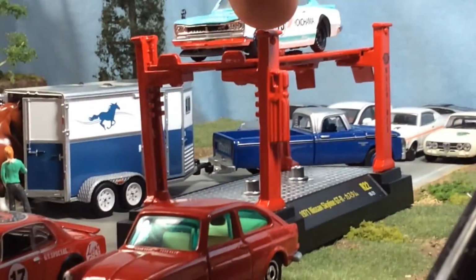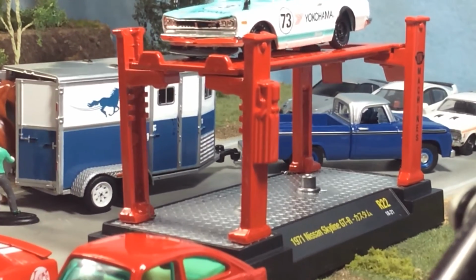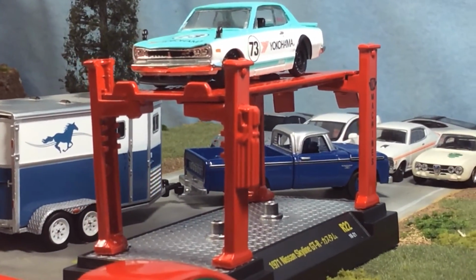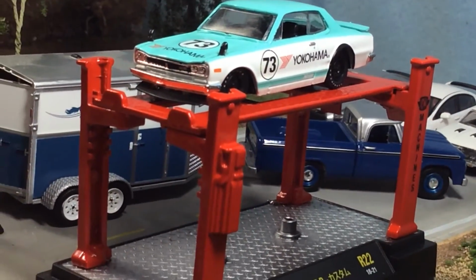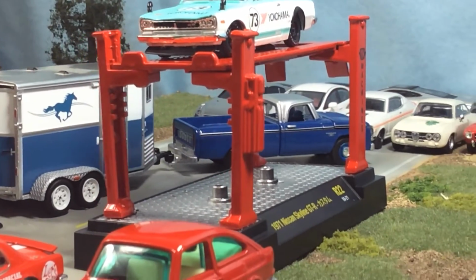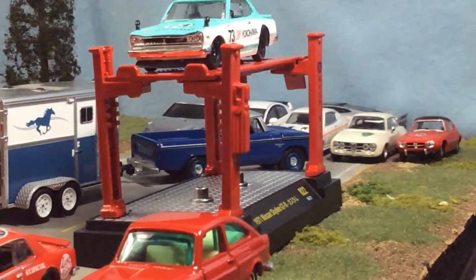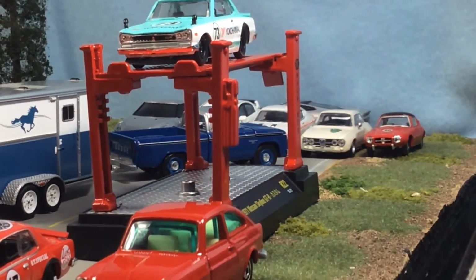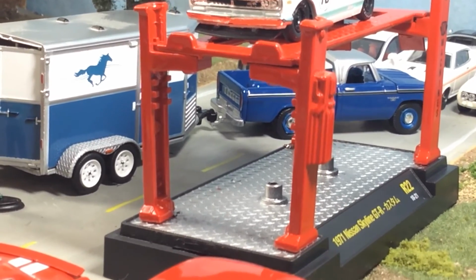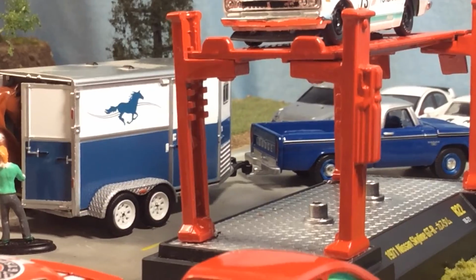And these auto lifts are pretty cool for all you guys that have the garage dioramas or the auto shop dioramas. These auto lifts work great for that. I wish that they were a little smaller to scale. And I wish, instead of having the lift all the way up, I wish they had it halfway up. Or even make it adjustable, because it looks like it's adjustable, but it is not adjustable. That's just the way that they designed it to give it the detail.